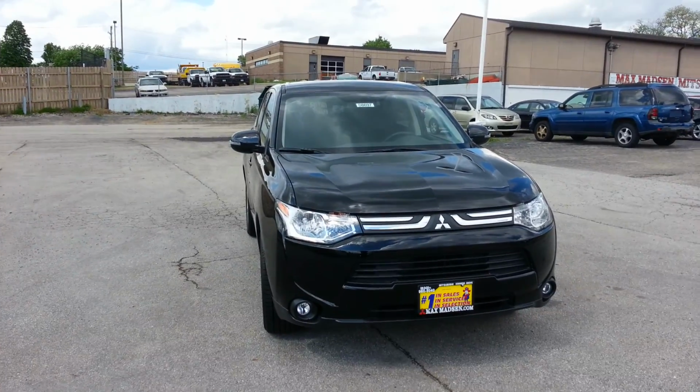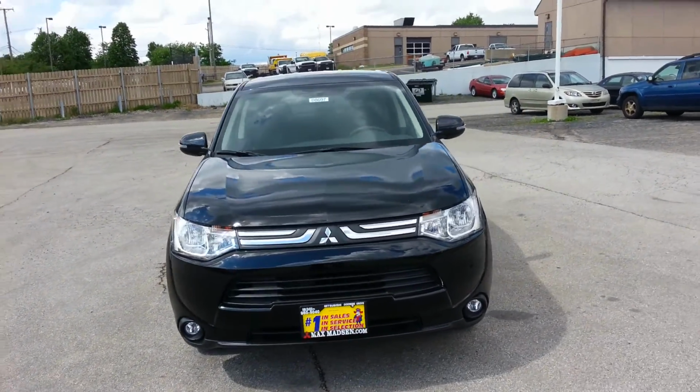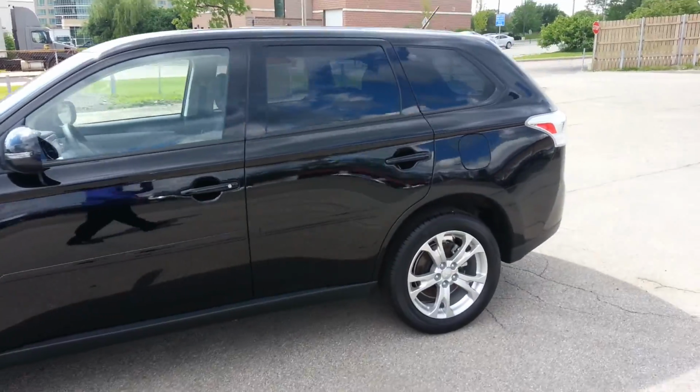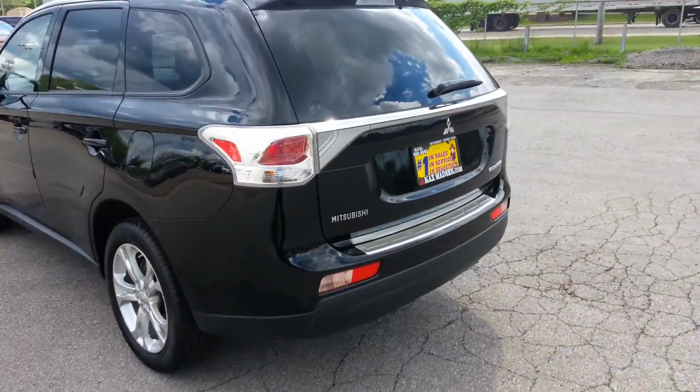Hi, this is Tony from Max Madsen Mitsubishi of Downers Grove, and this is our stock number D8697, a 2014 Mitsubishi Outlander SE in black, front wheel drive.